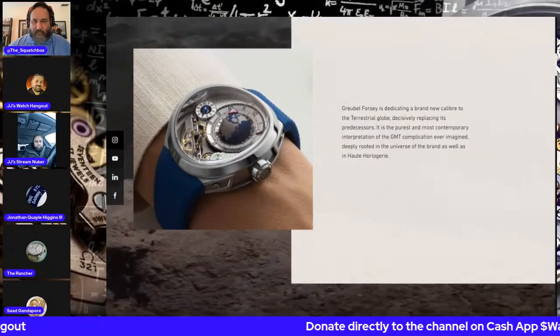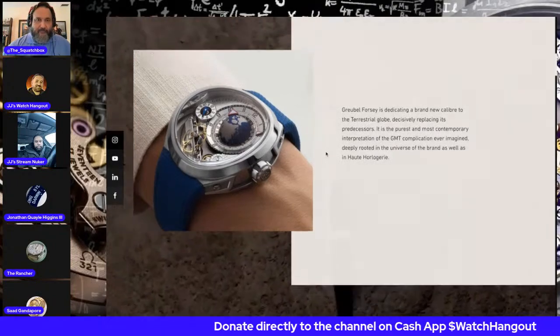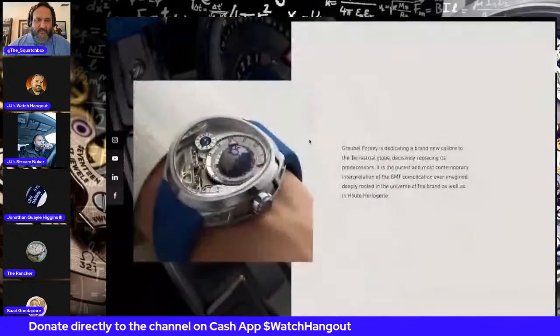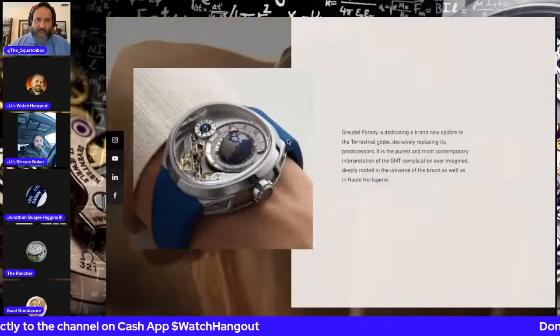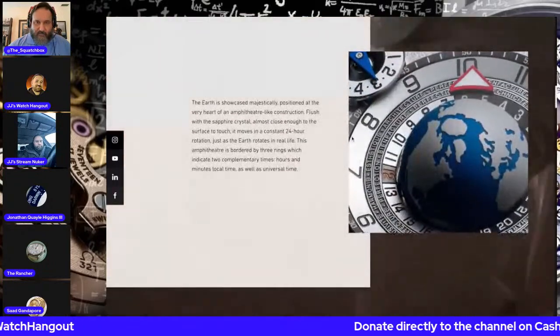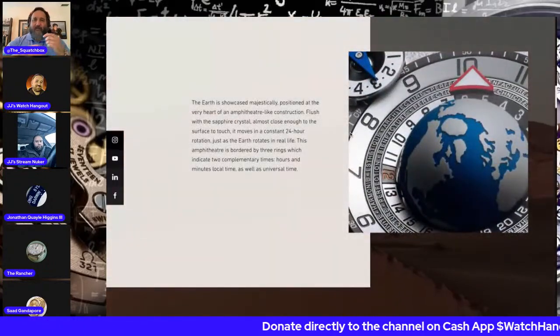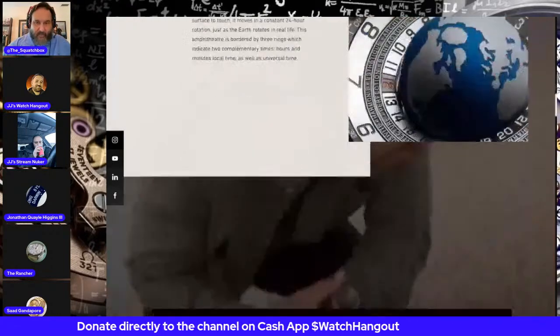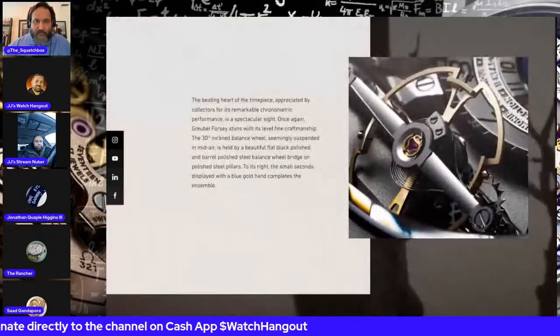So let me make sure that I actually showed it right. In particular, the Convex series is absolutely gorgeous. They have that convex double balance, but I think this is a gorgeous representation of GMT. I think it's clever, it's artsy, it's beefy, it fits my wrist. Really love what Grubel did with this watch.